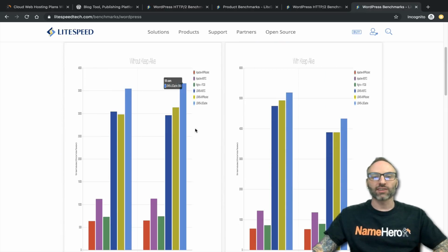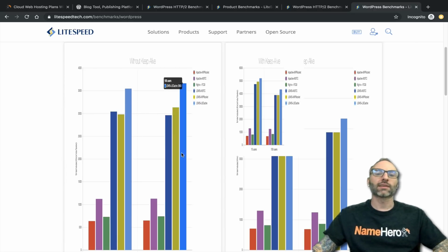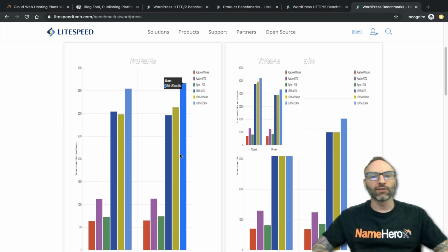But again, this is just showing their actual benchmark tests that they've done, so we can back up that claim that LiteSpeed Cache is the fastest WordPress caching plugin out there. And some other hosts that compete against NameHero have developed their own caching plugins, and that's great. Of course, I welcome that.